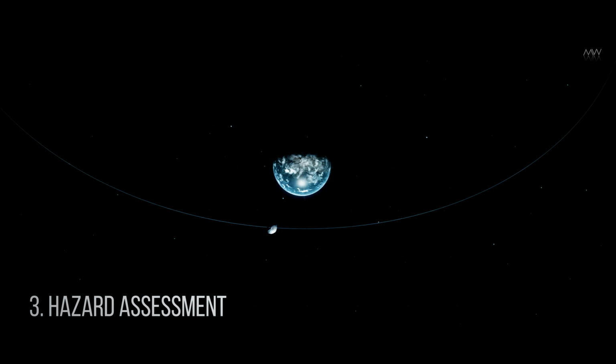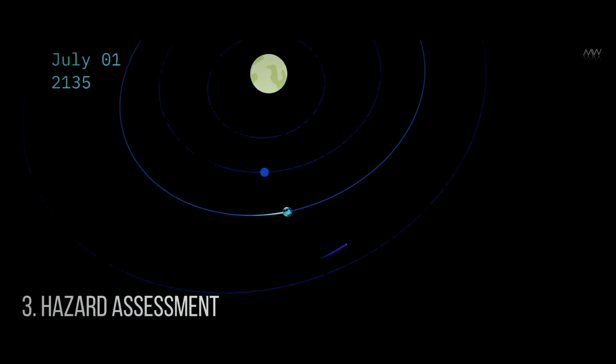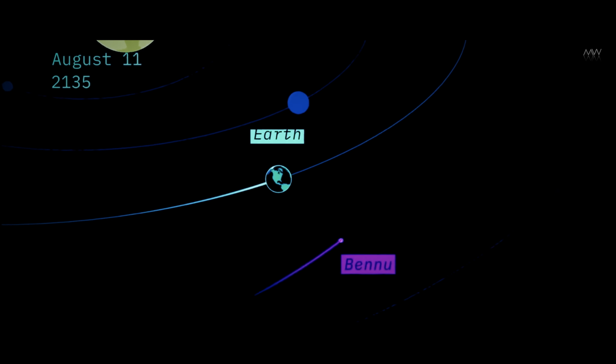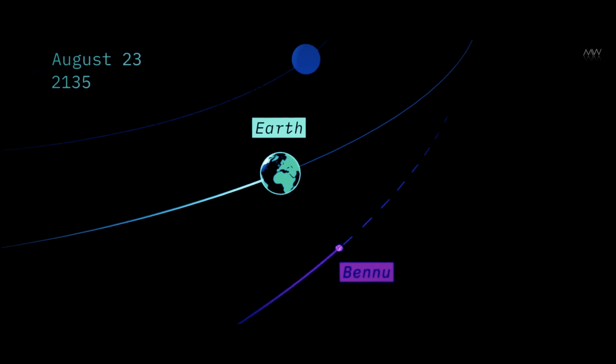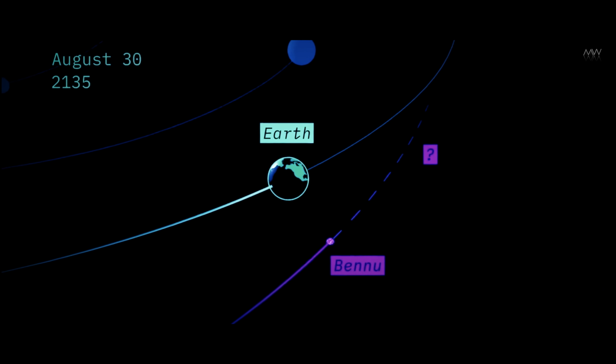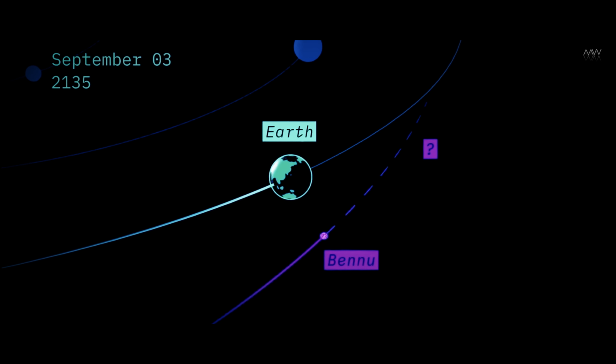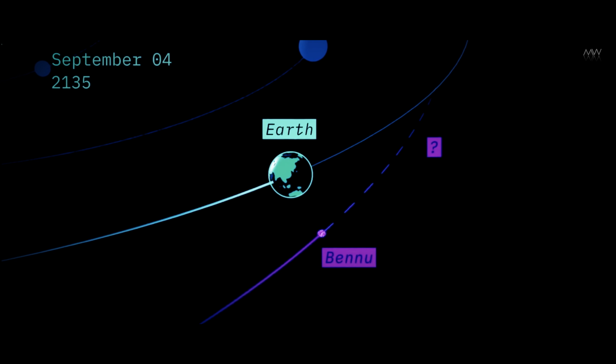Finally, the third key objective was to address Earth's potential impact hazard. As previously mentioned, Bennu is a potentially hazardous asteroid. In September 2135, Bennu is scheduled for a close flyby of Earth. Our planet's gravity will influence Bennu's trajectory, making it challenging to calculate its future path.